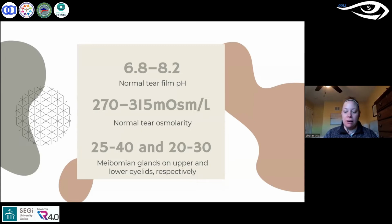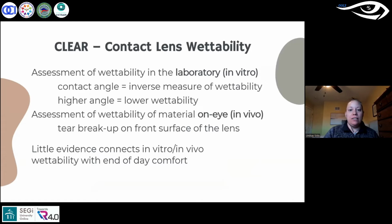So if that's something you're measuring in your practice, it's good to know the cutoff. And then the number of meibomian glands on the upper and lower lid is up to 40 on the upper and up to 30 on the lower. So you have quite a few glands on your upper and lower, more on the upper than the lower. All right, so let's talk a little bit about contact lens wettability, which moves us into the next report.